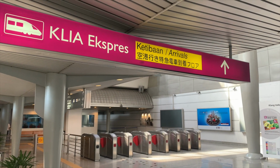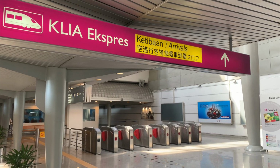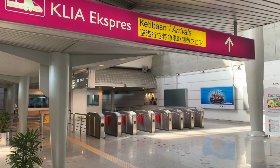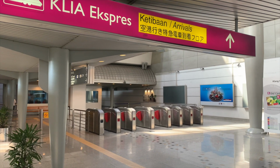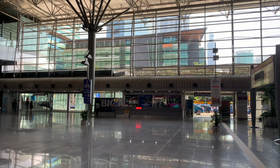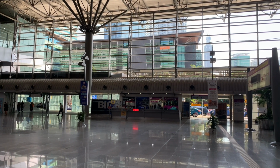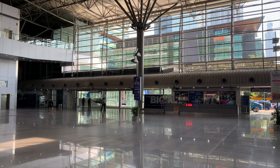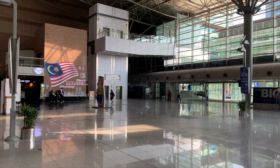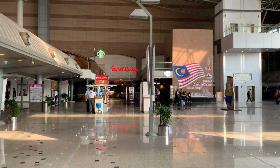So good morning, you've now arrived at the KLIA Express terminal at KL Sentral. You'll pass through the barriers once you have alighted from your train into the arrivals area. Once you're in the arrivals area, this is where you would prepay for your taxi, which I highly don't recommend. This is where you'd walk if you're going to Le Méridien or Hilton, or continue to walk straight ahead and take a left-hand turn at Starbucks.